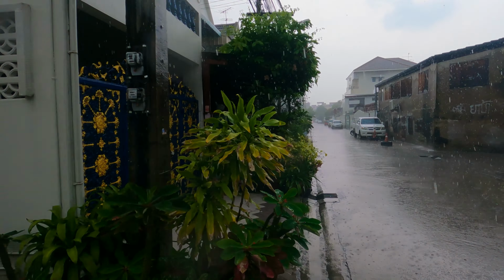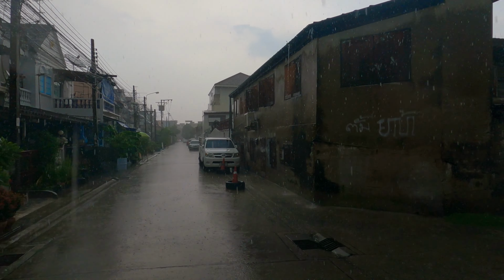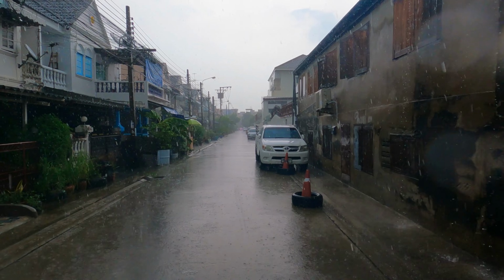Now, this rain was just coming down ridiculously hard, guys. We're not even in rainy season yet, and it's just pouring out. You can hear it just pounding down around. You can see the drops.